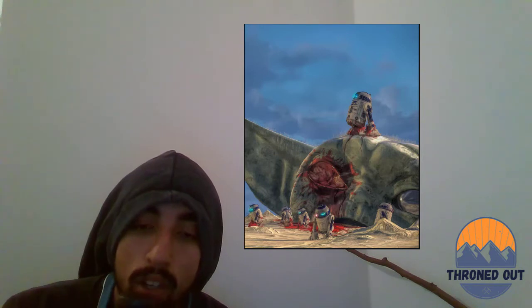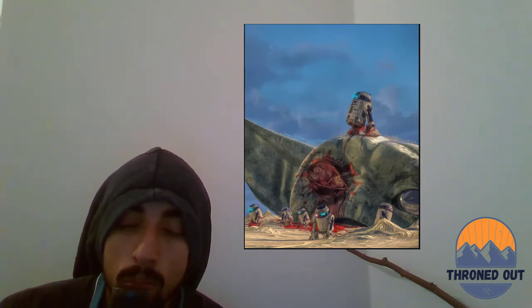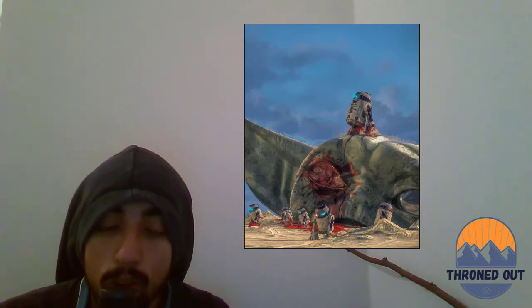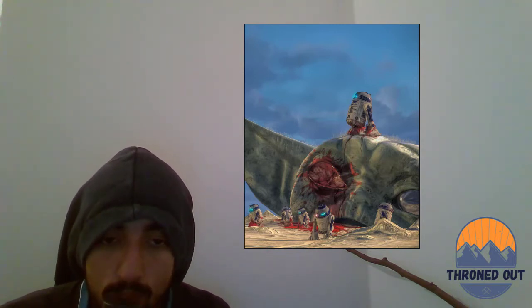And you've got all these little robots around this old man. You've got little robots surrounding him. You've got one on top of him, and it's quite clear from what we can interpret from this image that it was these little robots who are responsible for Yoda's eye being removed, for the old man's eye being removed.